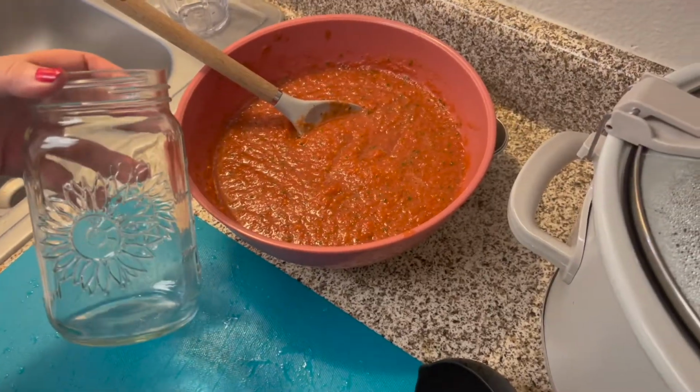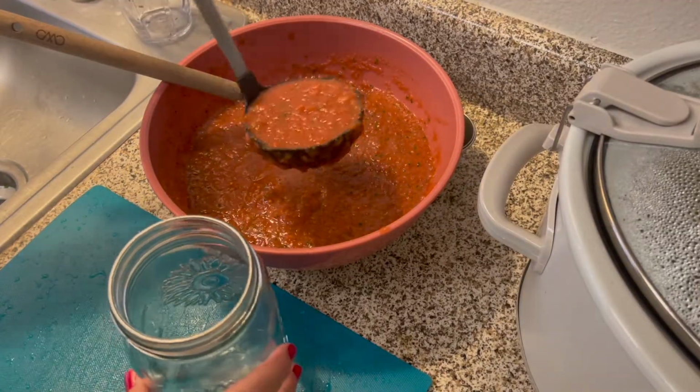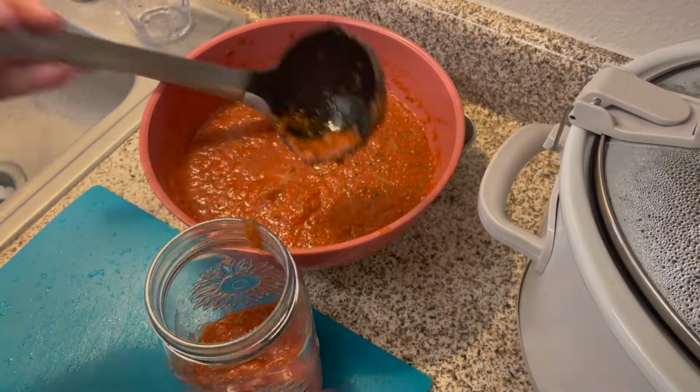When I spotted these jars at the 99 cent store, I was so excited because I just knew that my salsa was going to look so beautiful in these jars.